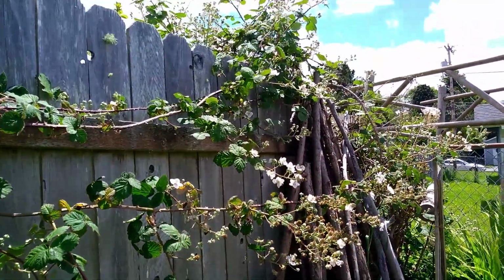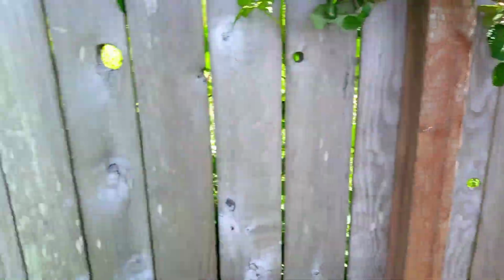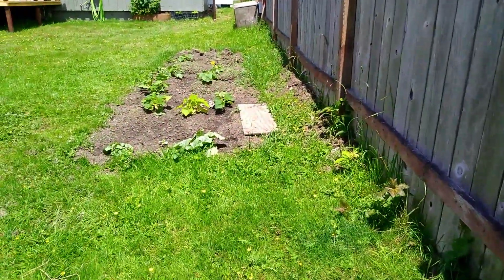Those are the blackberries growing over the fence. Love to be able to pick blackberries in my own yard.